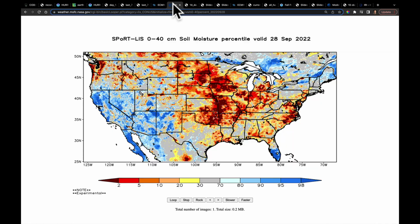What's important about that is two things. We've got some pretty dry soil in this area. Looking at the latest 16-inch soil moisture, it's been quite dry here as of late, and we're going to continue to see the risk of flooding rains on top of very dry soil.